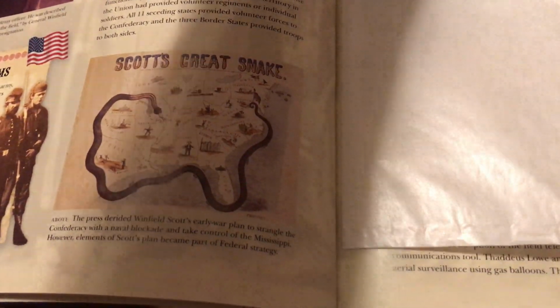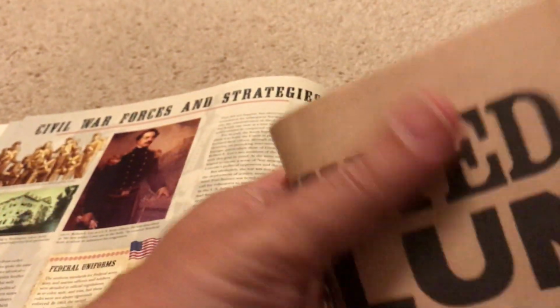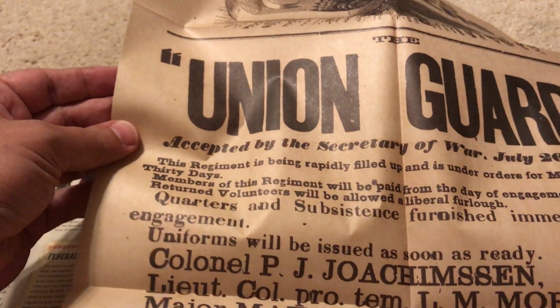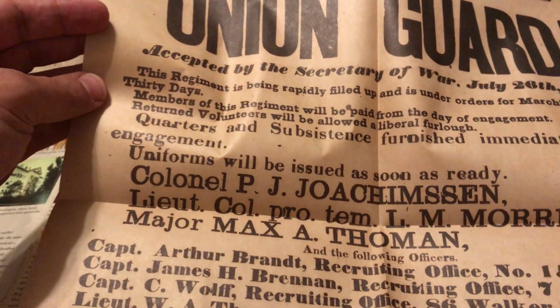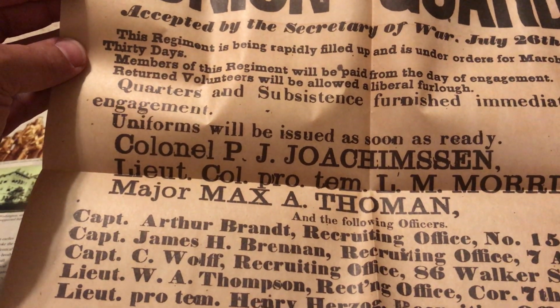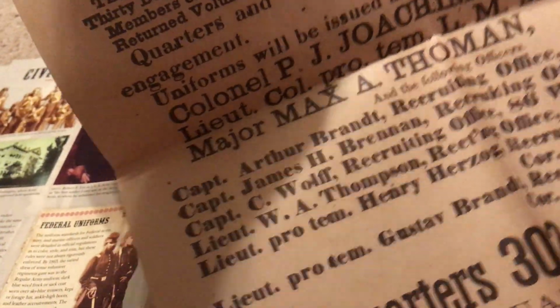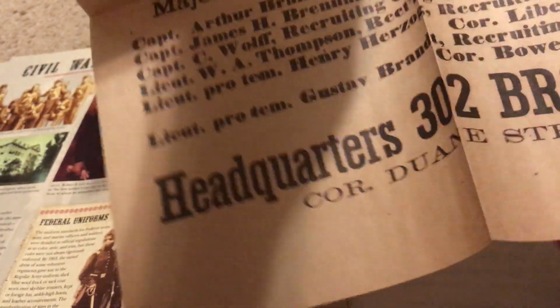Here is Civil War forces and strategies, and there are some items to look at. This is a very nice thing you could hang on your wall. It's a recruitment poster. United States Volunteers, the Union Guard, accepted by the Secretary of War, July 26, 1861. And this is like something you would see if you were walking down the street. This would be on the wall. It was basically a poster to join this regiment. It tells you who's in command, and maybe if you lived in this neighborhood, you knew these people.